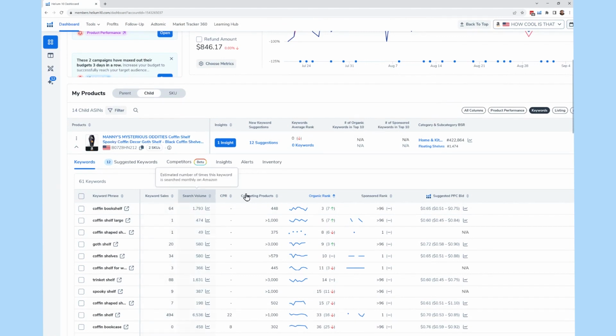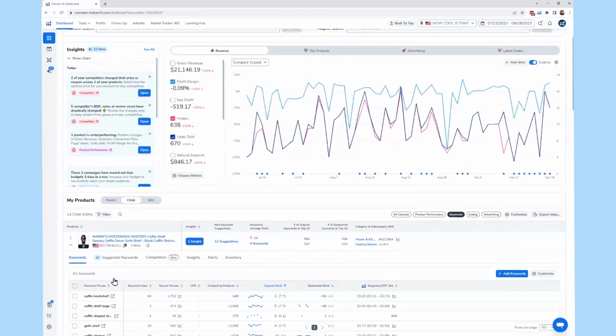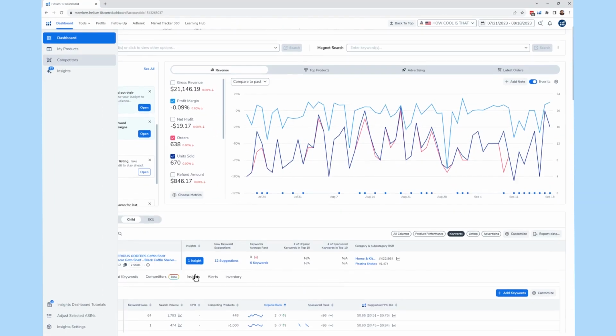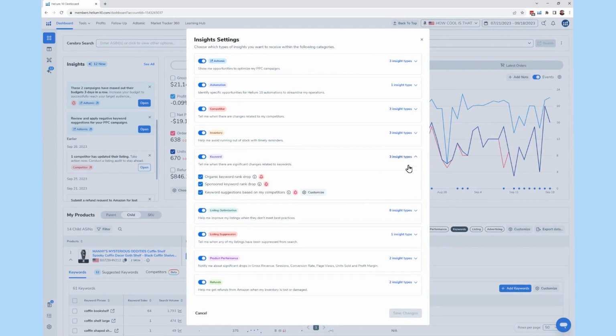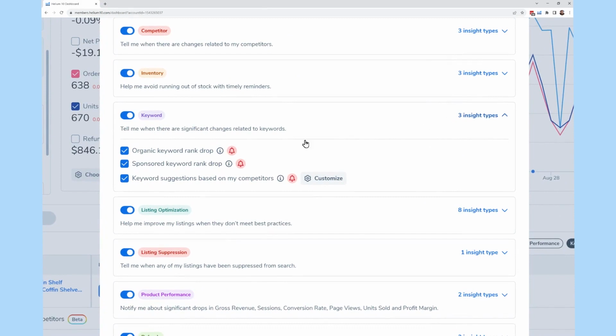So that instead of having to go every day and check this, whether it's on Keyword Tracker or here in the insights dashboard, you set your insight to trigger. Let me show you where that setting is. Insight settings. Keyword types. All right. You're going to hit insight settings, then keywords, and then the 3 insight types.